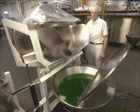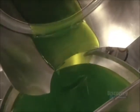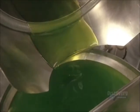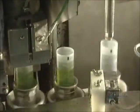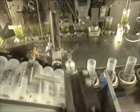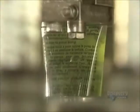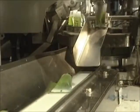Another product made here is the peeling mask. The mask is poured into this funnel, whose end is attached to the tube filler pipe. The product descends via gravity. The filler pours the peeling mask into 50 tubes each minute. Then, with heat and crimping, the tube end is sealed and the tube heads for packaging.